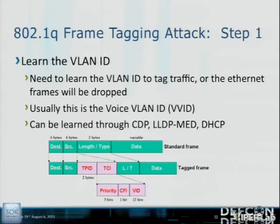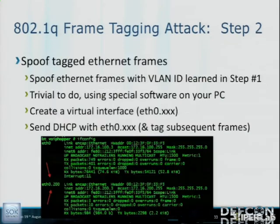We have to have that VLAN ID, that 12 bits, to put into the 4-byte header, to put it into the standard Ethernet frame. We have to do that because if we send the packet to the port, the switch is going to discard the traffic unless we have the correct VLAN ID. So we need to have that VLAN ID. That's the important point here. There are multiple discovery mechanisms: CDP, LLDP-MED, which is a newer protocol, DHCP, and Nortel and Avaya.